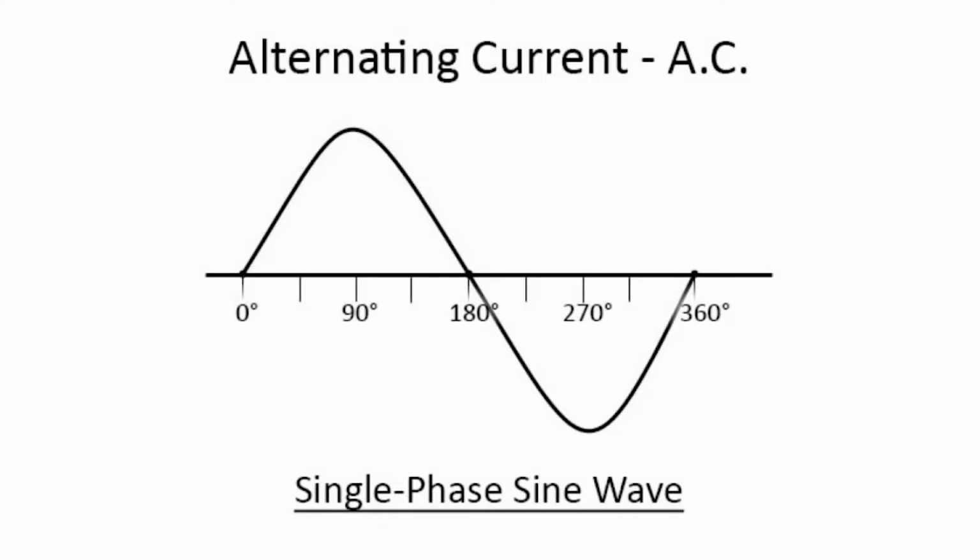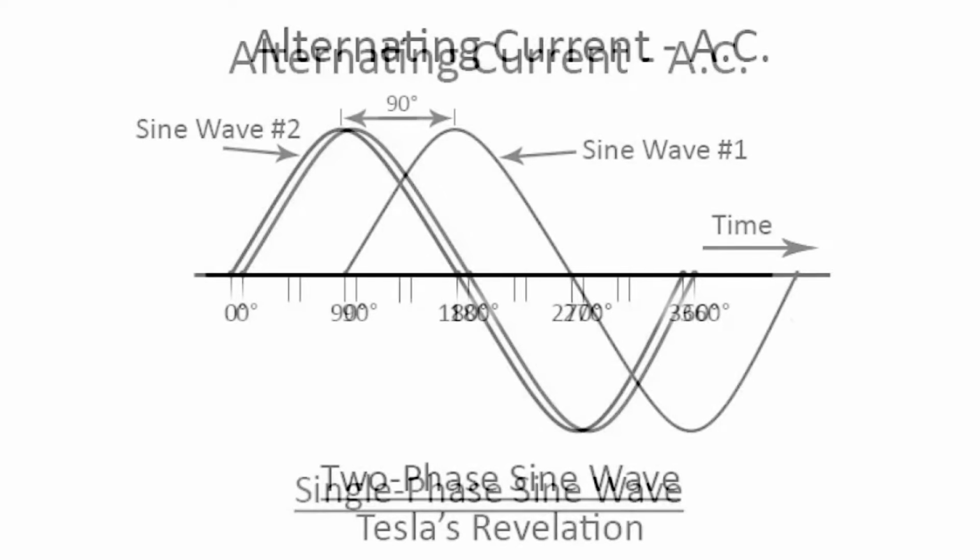Okay, let's talk about the concept of Tesla's rotating magnetic field. The picture here is of a sine wave, an alternating current sine wave. Well, back in Tesla's days, you had DC current and also alternating current, but just single phase, what you see here. But here's what Tesla came up with.